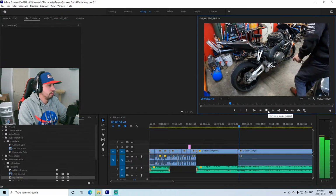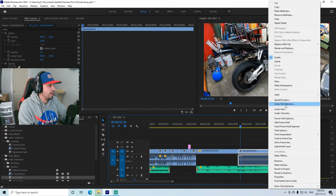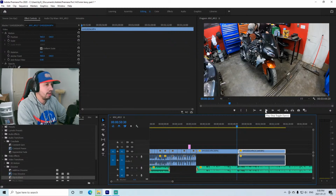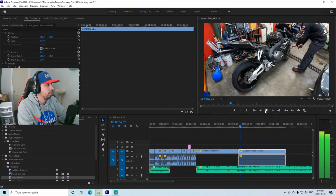So now it should work technically at 450 because it's coming from the NVMe drive. Yeah, see, it works fine.